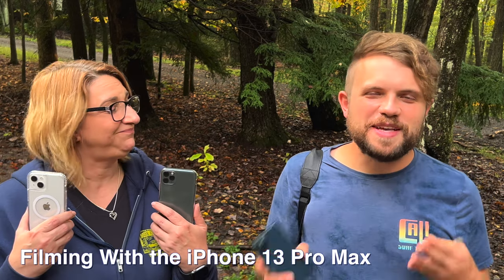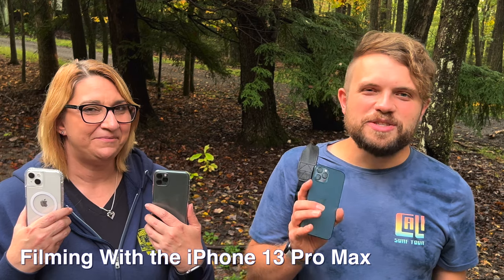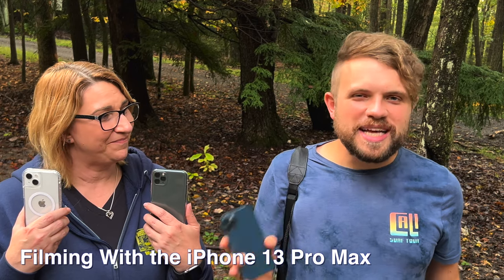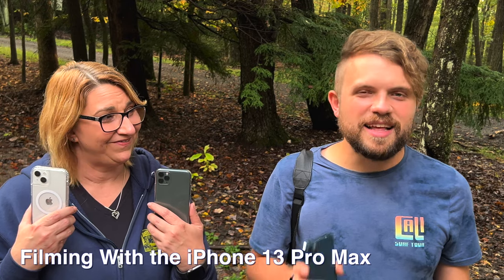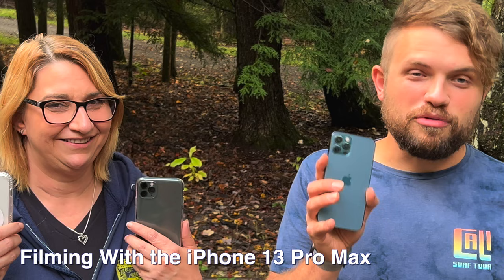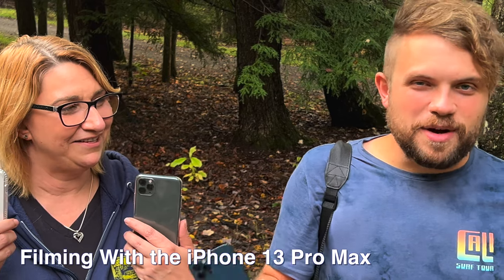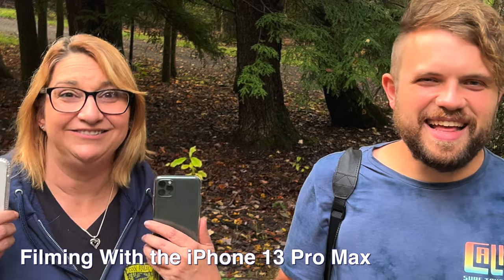Okay, guys, so we just went to the waterfall, and where was the waterfall at? Toby Falls. Toby Falls, okay. And right now we're back in Allegheny Forest, and we're going to try to get some really nice shots. It's the golden hour right now. We have about an hour till sunset. We have the iPhone 13, we have the 11, and we have the 12 Pro, and we're going to see what kind of good shots we get in the last minutes of this day. Let's get out there.